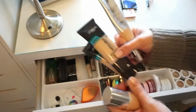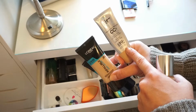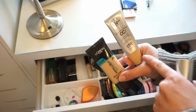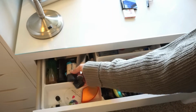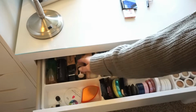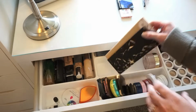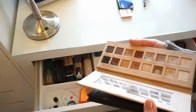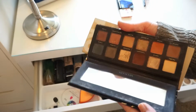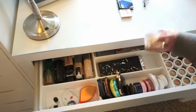Pretty much both of these formulas I use all year round. I also have a medium shade in the CC cream. If you noticed, I put that in the drawer for my summer shade I put away. So yeah, I have those. I have a couple concealers, my primers and things that never change. And I keep my most used palettes here. I just have the Lorac Pro 3 and then an Artistry palette. Really nice fall deep shades. And then of course my setting powder, which never changes.